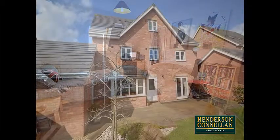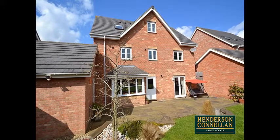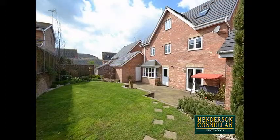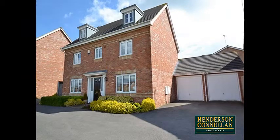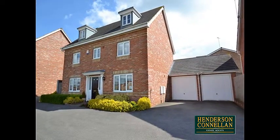Outside, the rear garden has been professionally designed and landscaped to provide a stylish and highly usable outdoor space with an extensive Indian slate patio overlooking a neat enclosed and private lawn with mature borders. There's an additional paved corner area and a secure timber shed. While the neat frontage is complemented by a deep driveway providing off-road parking with access to the detached double garage.